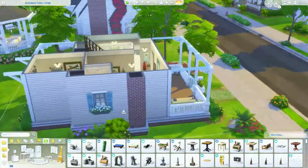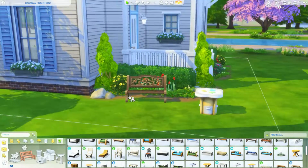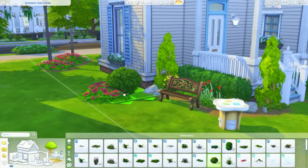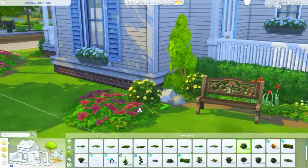And then in the backyard, I kind of futz around with it a little bit because I wanted that kids table, but I also wanted a small seating area because the backyard is not that big. I kind of wanted more of a backyard, but I couldn't really make it work. I really liked the way the house came out, so I didn't want to change it.